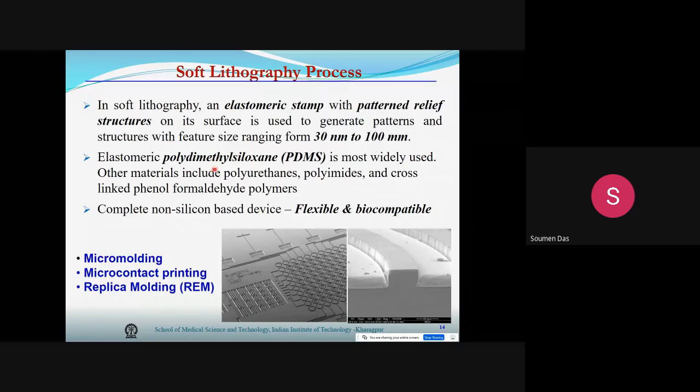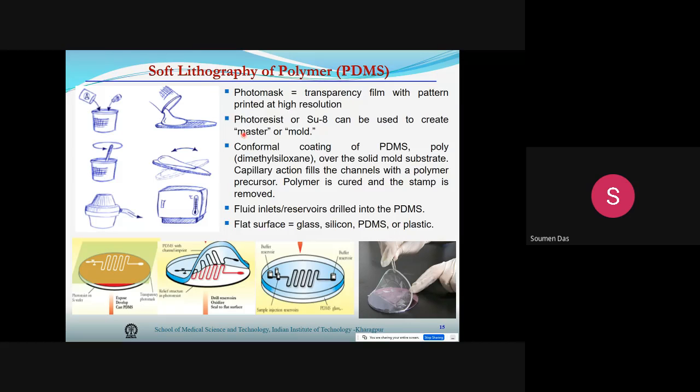So you have several advantages, and most of the time we have observed PDMS, as I told you, polydimethylsiloxane. It is biocompatible, and of course, as it is a polymer, or elastomer, it is flexible in nature. This flexibility, these characteristics also play an important role for BioMEMS. And how will I create a soft lithography polymer? This PDMS is a two-component material.